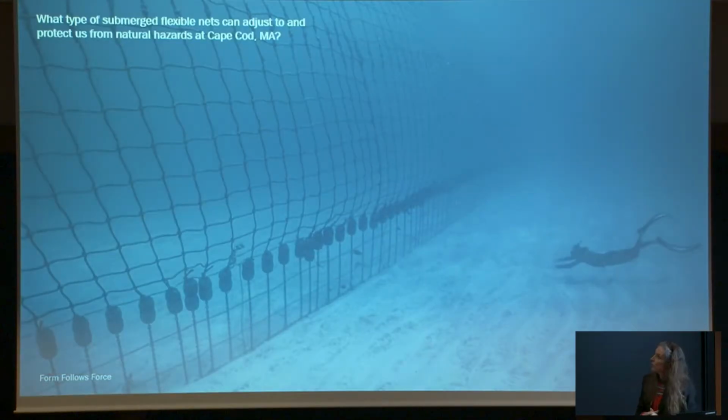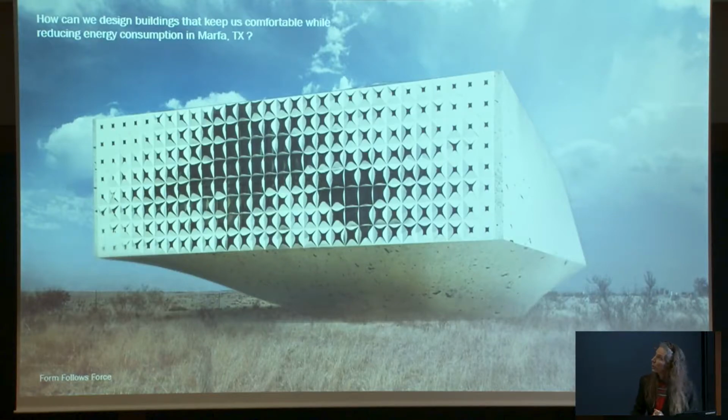I'm also going to talk about flexible nets. These nets, there are different applications for where these nets can keep people safe, and I'm going to talk about that. And finally, I'm going to talk about adaptive building facades, so basically facades that can open and close as a function of the lighting levels outside as well as the outside temperature. And basically these adaptive building facades serve as filters to control the impact of the external environment on the internal environment.